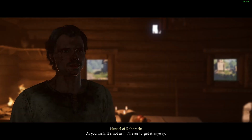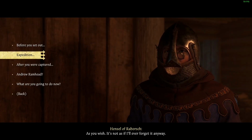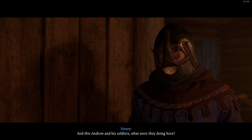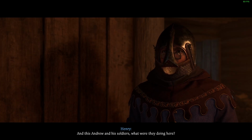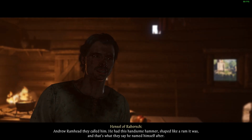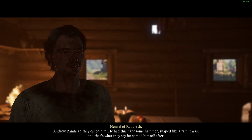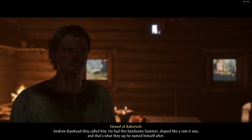I'm still curious. As you would. And this Andrew and his soldiers, what were they doing here? Andrew Ramed, they called him. He had this handsome hammer, shaped like a ram it was. And that's what they say he named himself after.